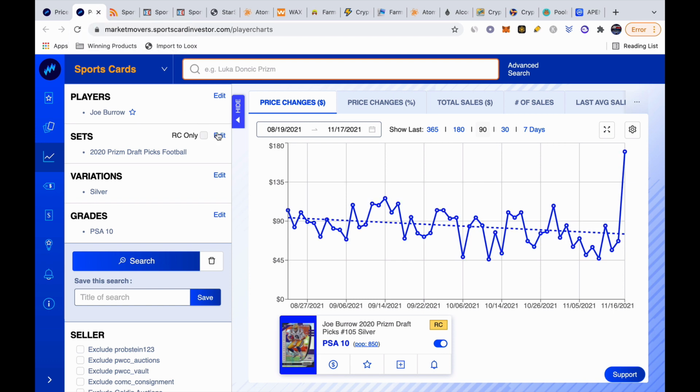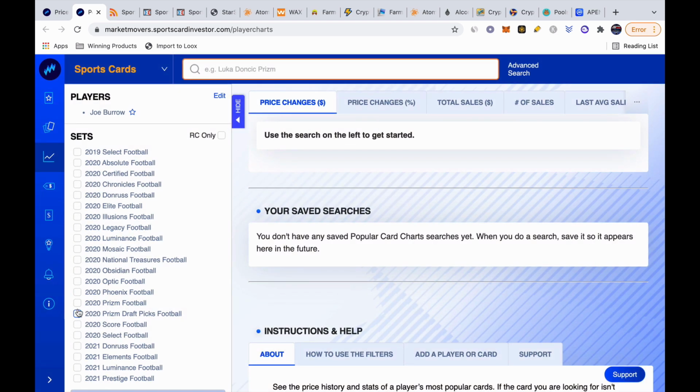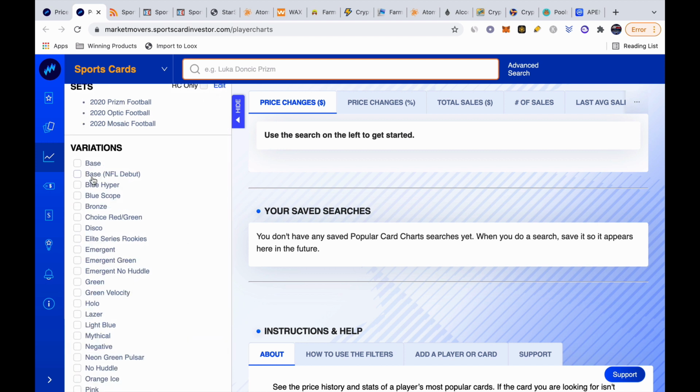Let's look at some Joey B cards real quick. Let's dive deeper into the tool here and try to find something. I wouldn't want draft picks. Let's go to Prism, let's go to Optic, let's go to Mosaic. Let's pull up all three of those.